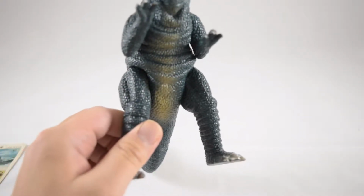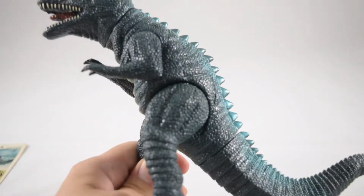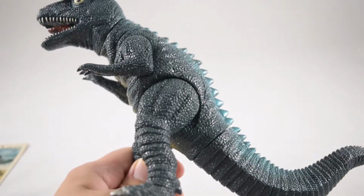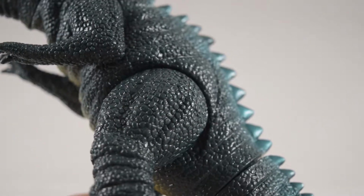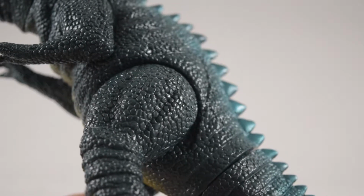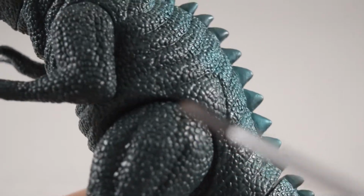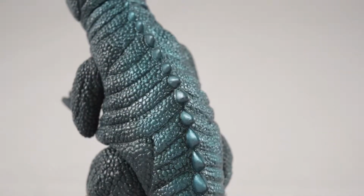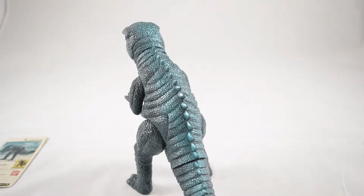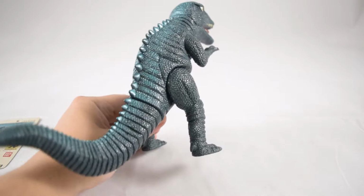And the detail in the scales of the toy are another strength, the kind of dinosaur scales. Let's see if we zoom in a bit. Right, that's some very nice detail work here of the scaly pattern. And the eye catcher in this figure is the nice metallic paint sheen on the back, which adds detail.